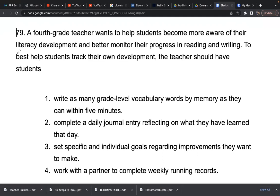So let's not go there yet. We need to find the specifics. What are the keywords and phrases that you think are important? And what is the goal here? What is the goal for the teacher in the scenario, or the students, or both? Well, first we're talking about 4th graders. Thank you. A keyword is 4th grade. So 4th grade students. And what's the goal? She wants them to become more aware of their literacy development.